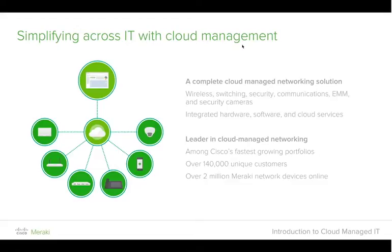There's a whole variety of different cloud-managed networking and IT solutions that we have layered into that story. We have wireless, switching, security, communications, SD-WAN, mobility management, security cameras, a whole variety of different cloud-managed IT products that fit into this solutions portfolio. We've seen this take off pretty rapidly. We were acquired by Cisco about 4 years ago, and we've seen incredible growth both before and after that acquisition. We're among the fastest growing portfolios and one of the fastest growing acquisitions in the history of Cisco, which is very cool for us.